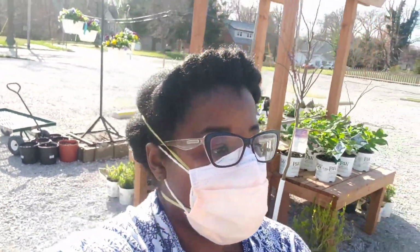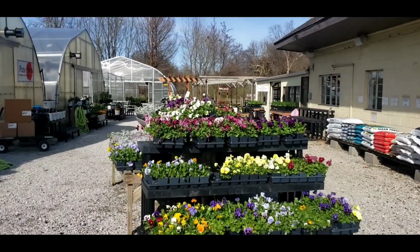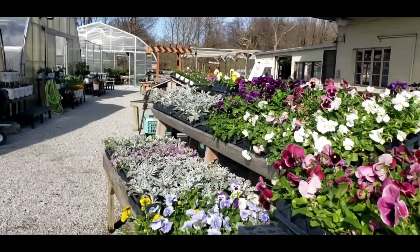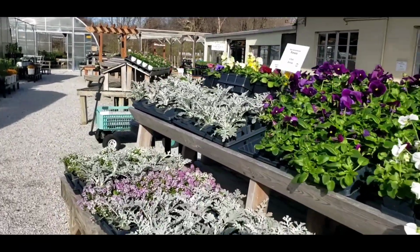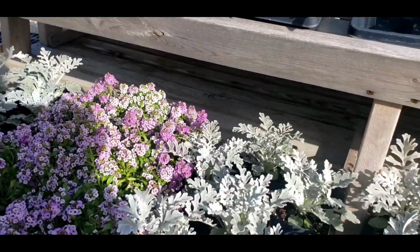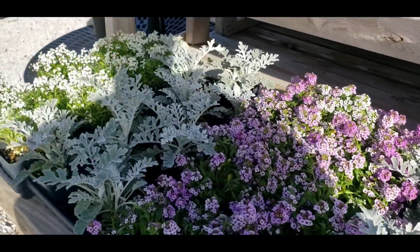All right, you guys, let's see what we have here. We're at Sandy's back porch. I'm quite sure there's a ton of goodies out here for us to pick from. Now these are cute. Dusty Miller. Just beautiful.